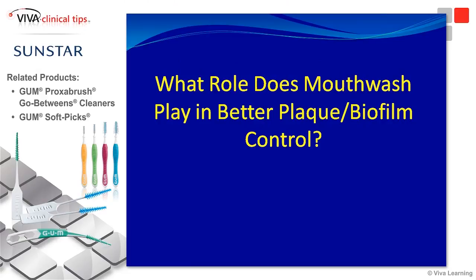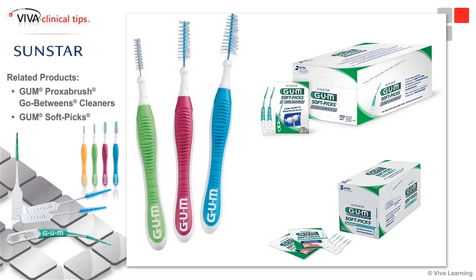Now, what role does mouthwash play in better plaque control? Well, let's take a look at the data. Better plaque control means not just using the mouthwash products, but also using mechanical agents with them. Here we see devices to help the patients clean in those areas between the teeth, which we know are difficult for many of our patients.